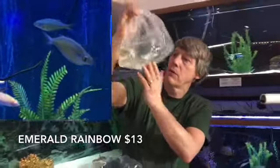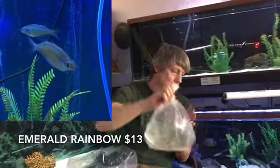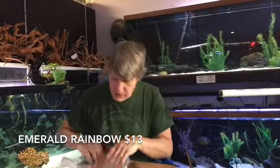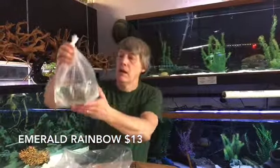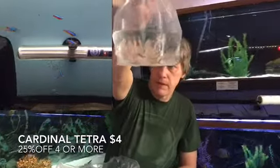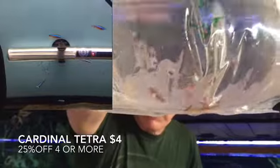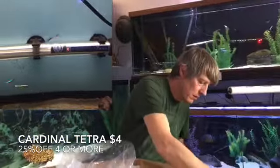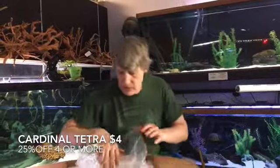Emeralds are Glossolepis... Oreochromis... one of my favorite rainbows. Big males on those are about the most impressive fish. Cardinal tetras, looking a little bit rough. It looks like they're coming back as they warm up. Hopefully we'll get these guys back too. A little on the small side on those this week, but they're still on the tetra special.